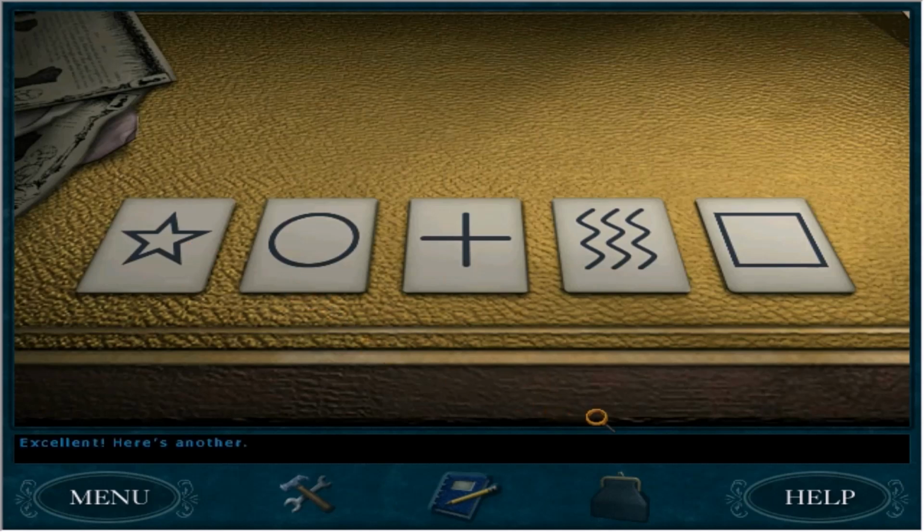This one. Excellent. Here's another. Tell me, what card is this? This one. Wonderful. Here's another. What card am I holding? This one. Excellent. Here's another. What card am I concentrating on? I think it's this one. Excellent. Here's another. Which card am I thinking of? This one. Very good. You did it.